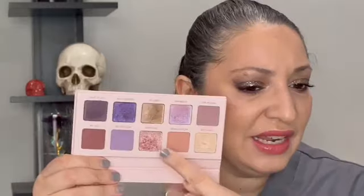Was it on Holiday? Was it that one? On the inner corner, and then I used a different one on the brow bone. Then I used a different one on the inner corner. I used this as my highlight, and it's weird, and I like it.